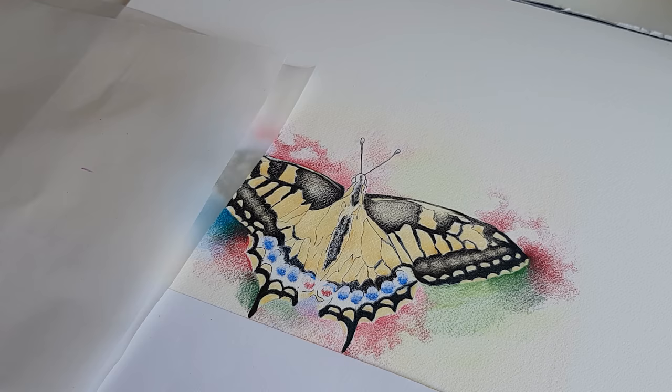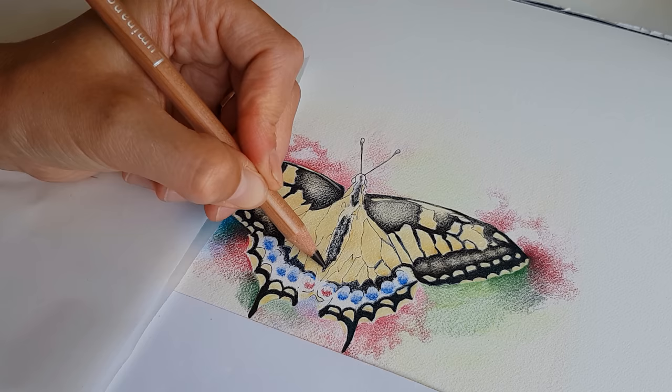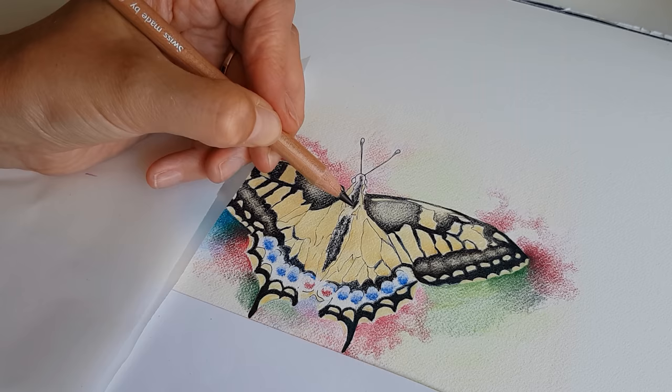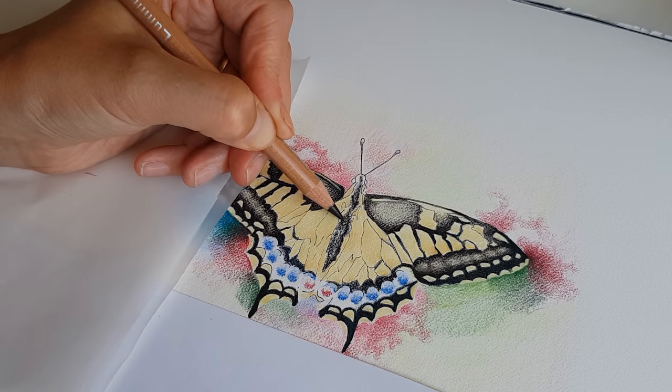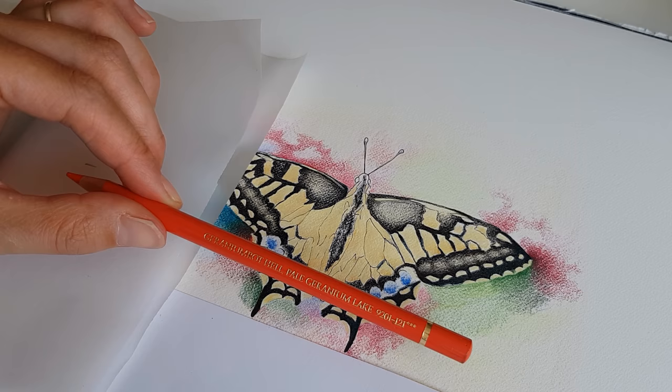And here I have Castell Earth again. If you don't have the luminance pencils, then just go for your darkest brown. Castell Earth is the darkest brown that I have in my luminance set. And here I have a bright red, pale geranium lake.